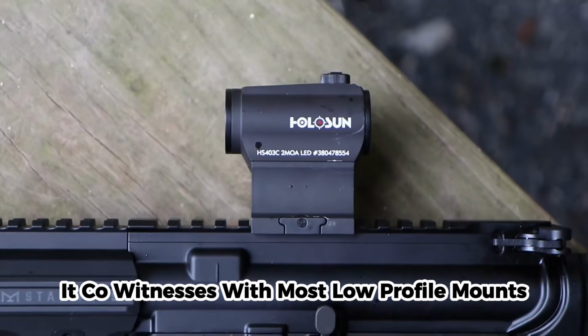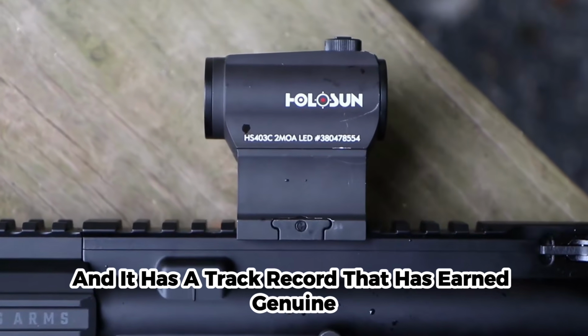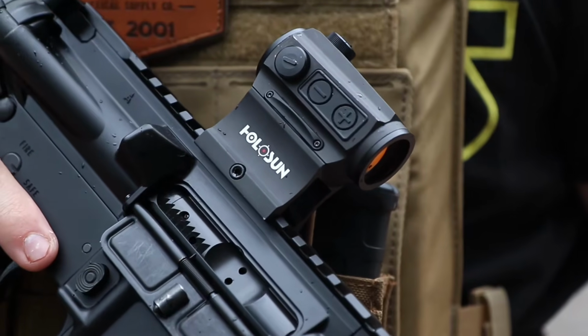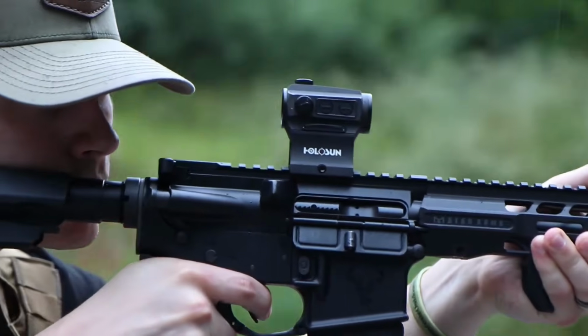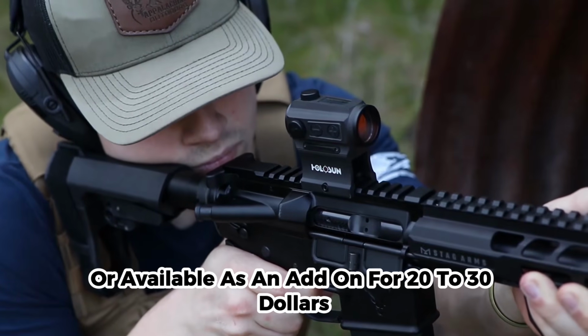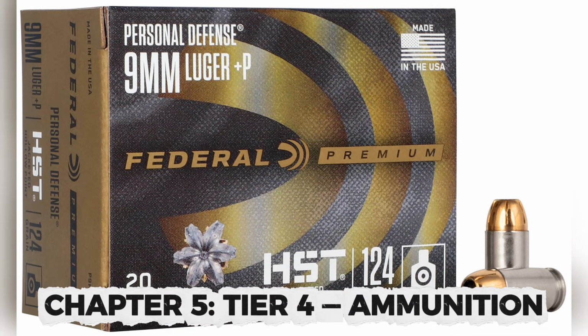It co-witnesses with most low-profile mounts, and it has a track record that has earned genuine respect in communities that are extraordinarily skeptical of budget optics. Mount the optic on a standard Picatinny or M-LOK forward rail with an absolute co-witness mount. Included with most budget uppers or available as an add-on for $20 to $30. Optics budget, approximately $200.